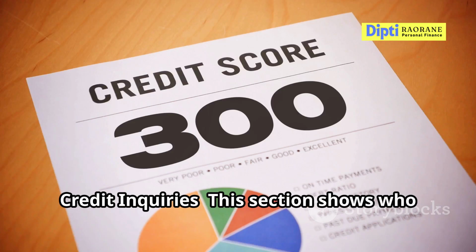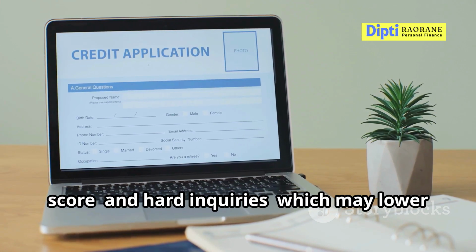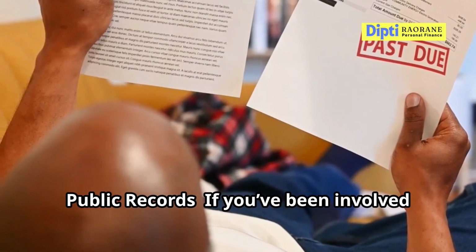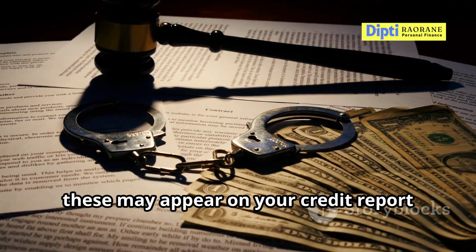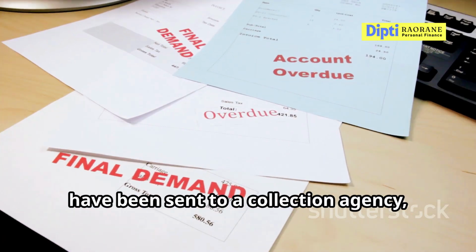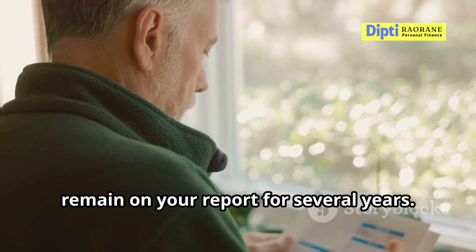Credit inquiries. This section shows who has accessed your credit report. There are two types of inquiries: soft inquiries, which don't affect your credit score, and hard inquiries, which may lower your score slightly and are made when you apply for new credit. Public records. If you've been involved in certain legal proceedings such as bankruptcy or have unpaid tax liens, these may appear on your credit report and negatively affect your credit score. Collection accounts. If any of your debts have been sent to a collection agency, this will appear on your credit report. Collections can damage your credit and remain on your report for several years.